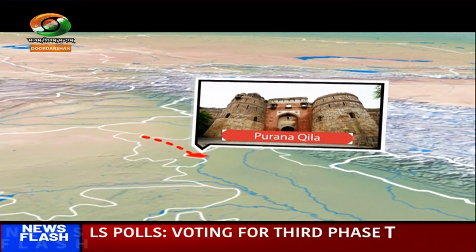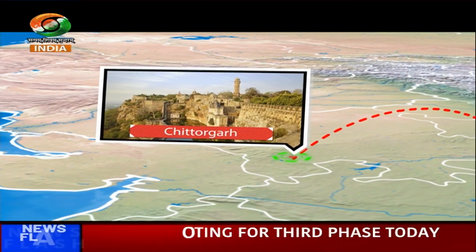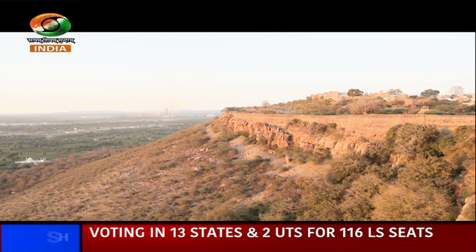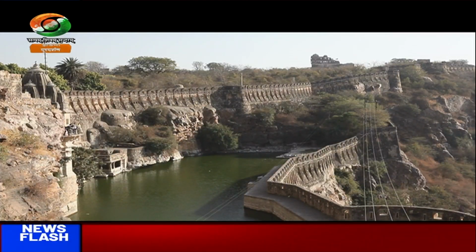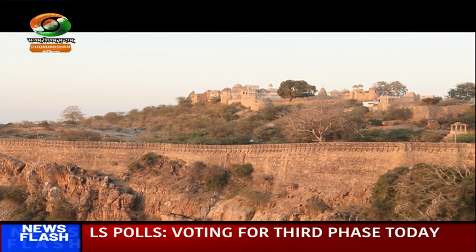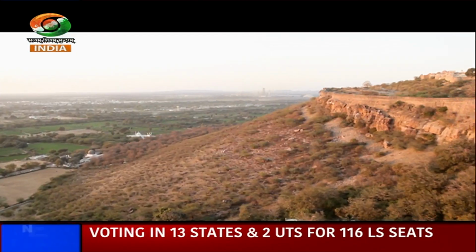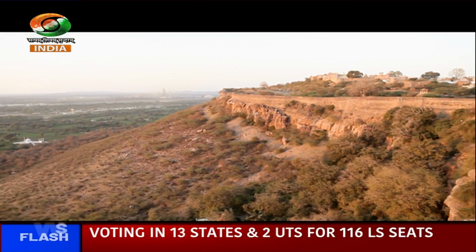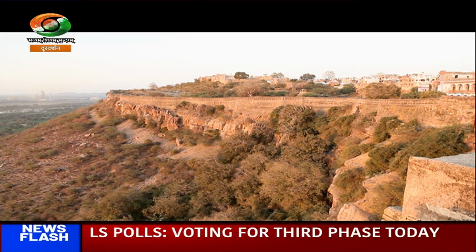We now make way to explore one of India's finest fort cities, Chittorgarh. It is part of the 6 hill forts of Rajasthan and on the World Heritage List of UNESCO. Chittorgarh was built by various Maurya rulers in the 7th century. It stands perched on top of a 180-meter elevated hill.